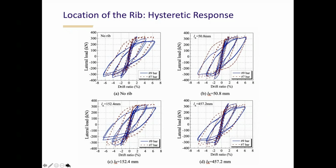Then another important aspect of the response, and this I'll have the most figures on, is the location of the rib. So the location of the rib could be 2 inches down, it could be 6 inches down, it could be 14 inches down. The figure on the upper left shows what happens if you don't have a rib at all. And you can see that with the number 9 bar, which is shown in blue, we get a lot more strength degradation. If we put in a rib 2 inches or 6 inches down, there's not a huge amount of difference. If we put it pretty deep into the tube, we are not getting very good anchorage.